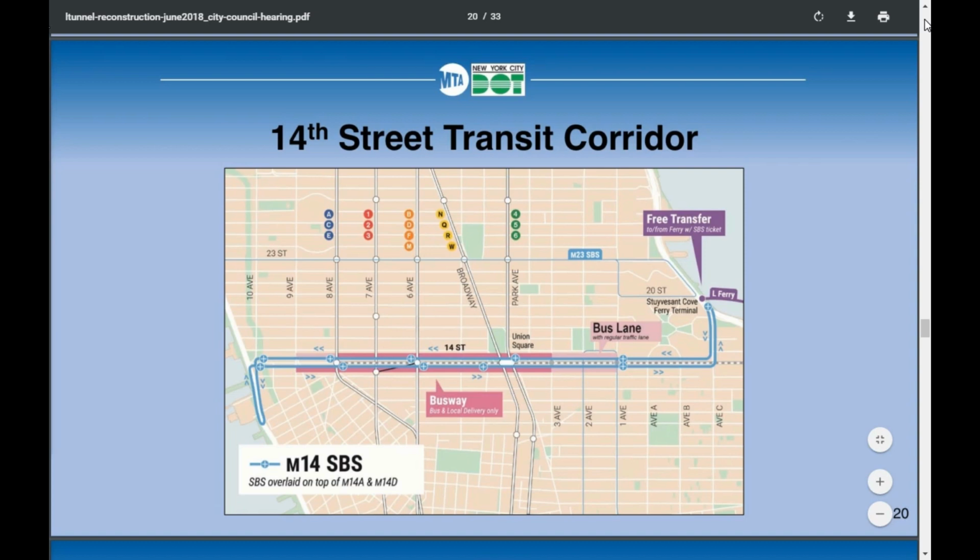Look at this. The 14th Street Transit Corridor. See here, right here. M14 SBS overlaid on top of the M14 A and D. So keep in mind that the M14 A and D local routes will still be remaining. And keep this as a note: the M14 is the last articulated bus route to have implemented SBS service. But there's something different about this one.